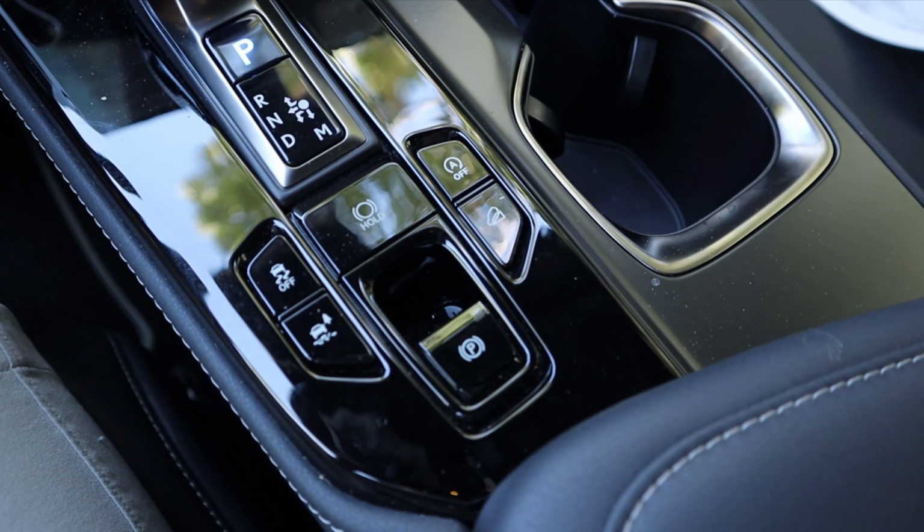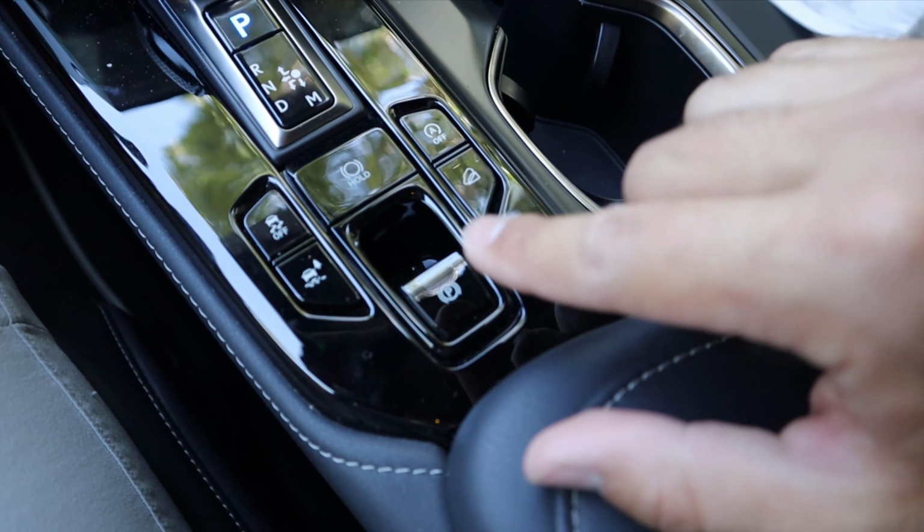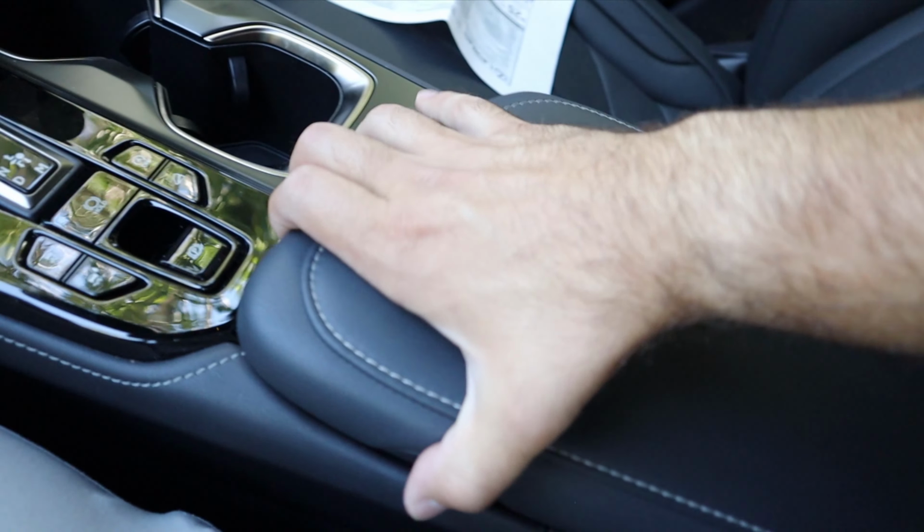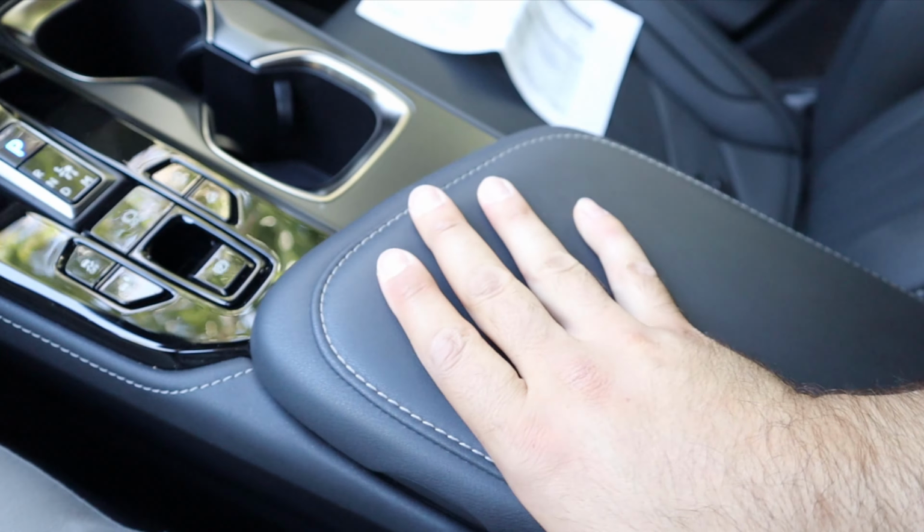We've got our auto hold right here with the auto stop start, and then notice the hill descent control, parking brake, and then this is kind of like an off-road mode. It'll show up right there, basically. Stability control, and then you can see here with the center console, it's definitely pretty spacious, that is for sure.